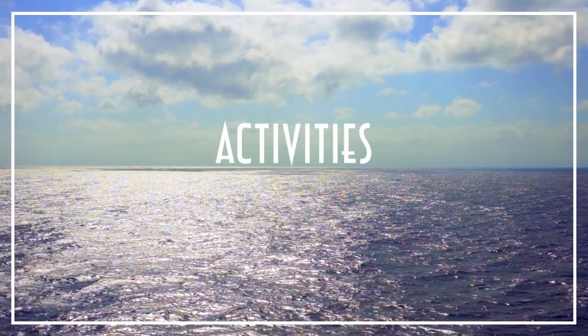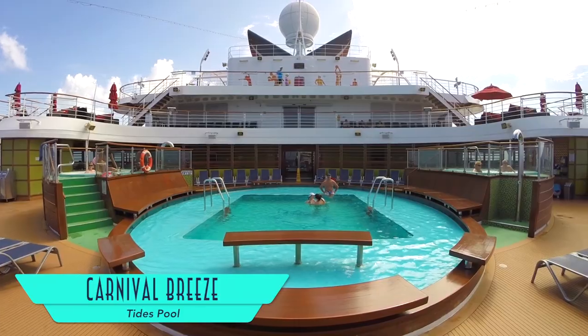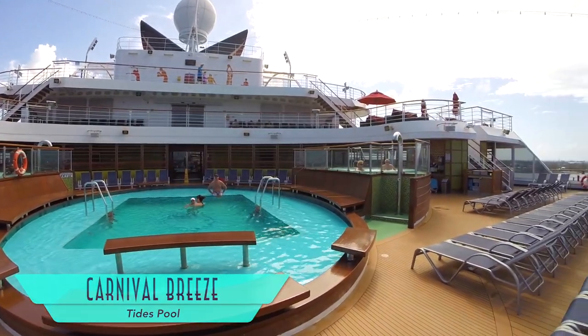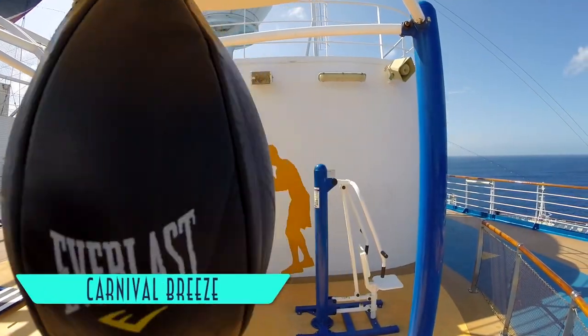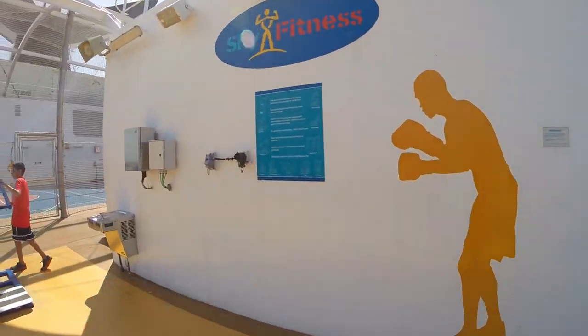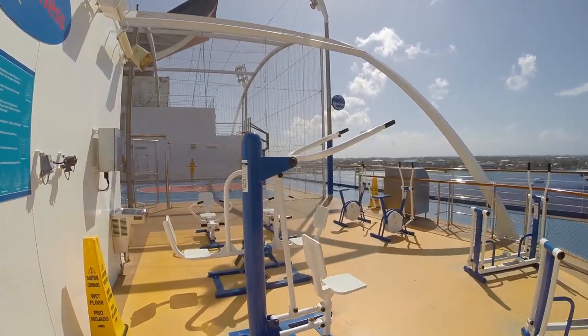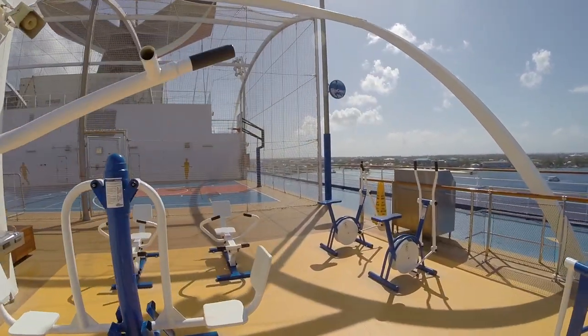And of course, activities are what Carnival fun ships are known for, including the Tides pool at the ship's stern. And just above it is the sports square, with plenty of recreational equipment to go around. Here you can keep up with your fitness outside, with a variety of machines to choose from.